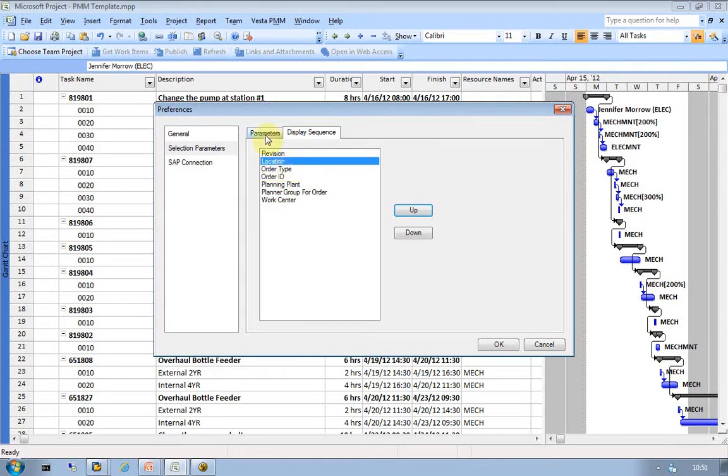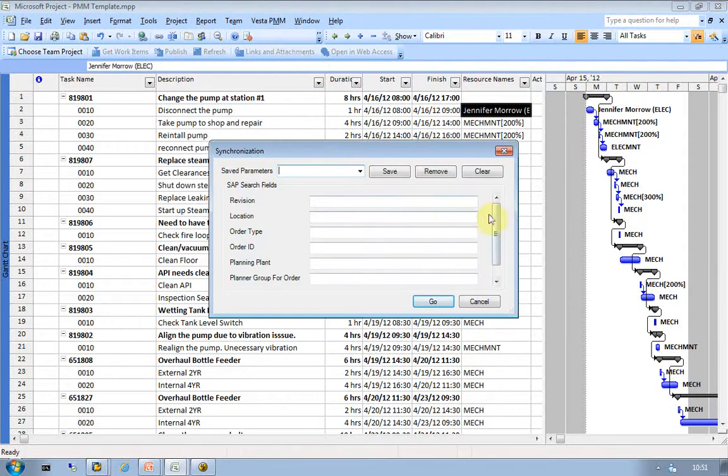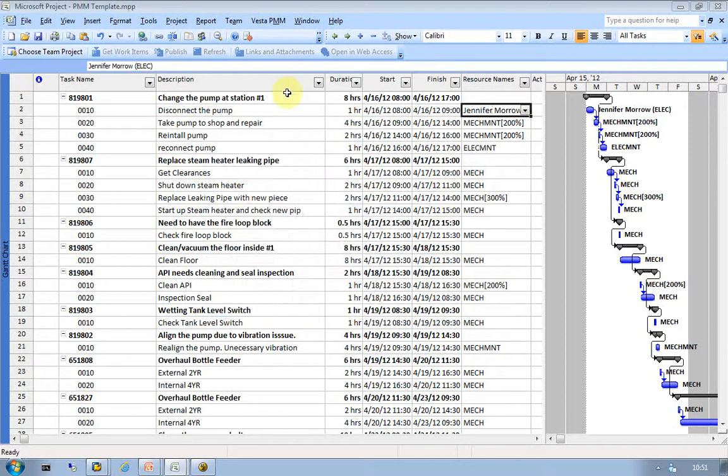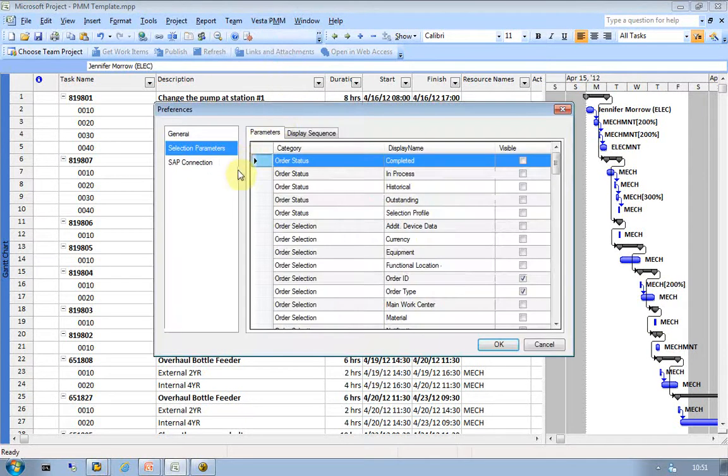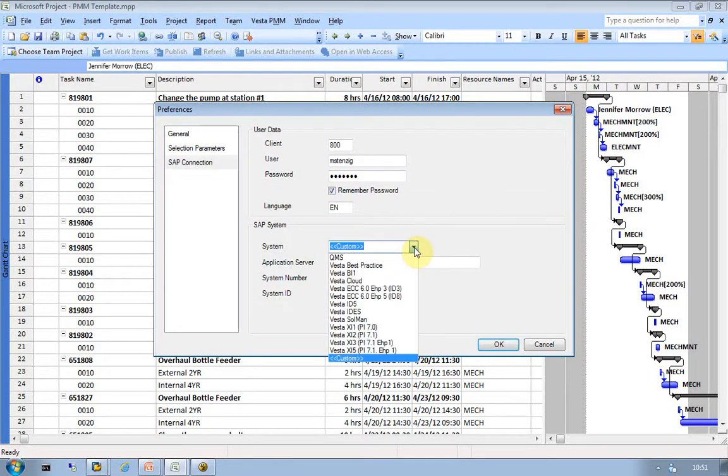So if we're now going to the selection screen, you will see that we have the revision field first and the location field that we just configured showing up as the second field. The last thing that we have in the preference section is the SAP connectivity. SAP connectivity encompasses two things. Number one, the connection itself. And as you would expect, you have a drop down here to get all the connections that are listed in your SAP GUI interface.